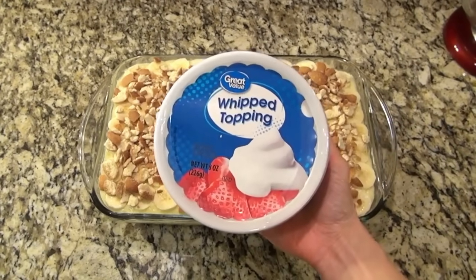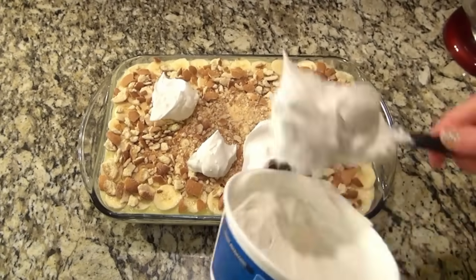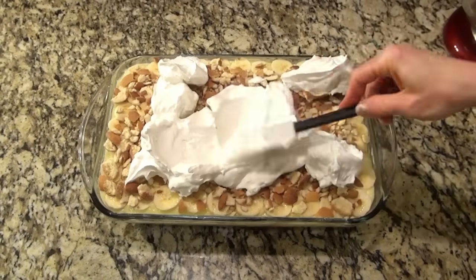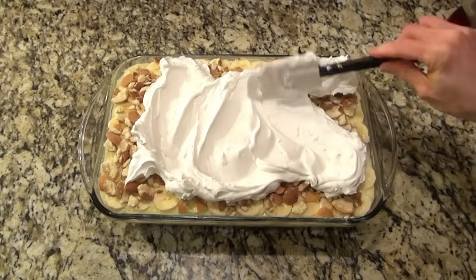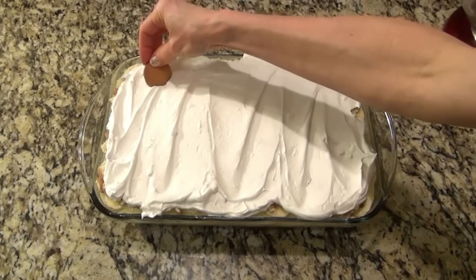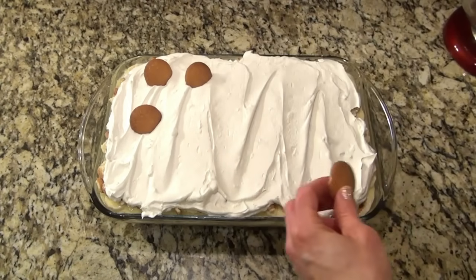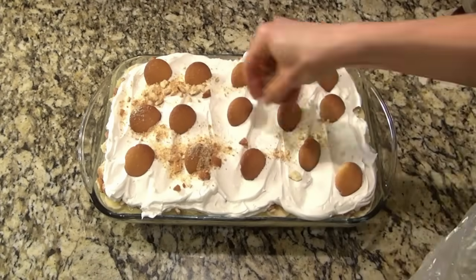I've got an 8-ounce container of whipped topping, and I'm just spooning that over the top there. Just add it on in small dollops there and spread it out. I find it easier to work from the middle out. You just don't want to move all those vanilla wafers and those bananas around. Now I'm topping it with those reserved vanilla wafers. And I did save just a tiny bit of those crushed ones to sprinkle on top.